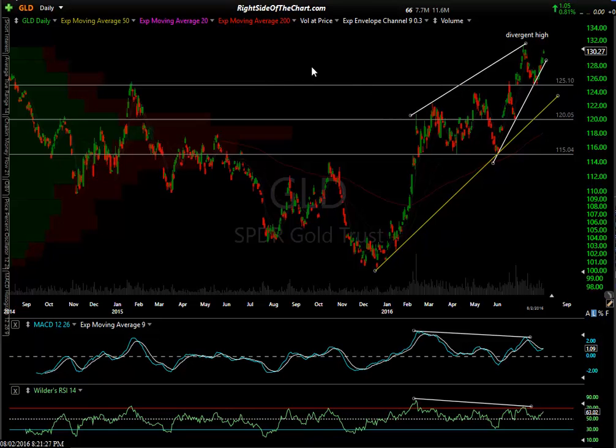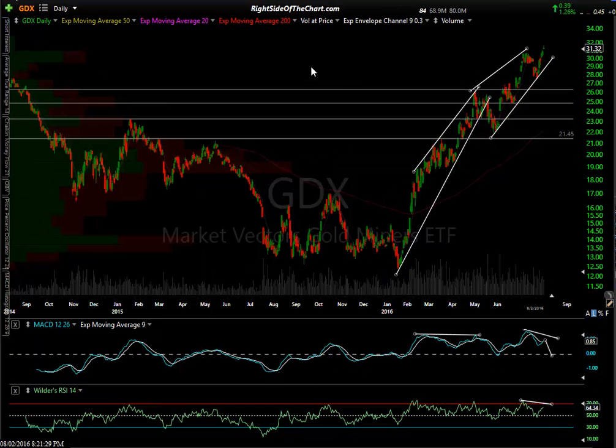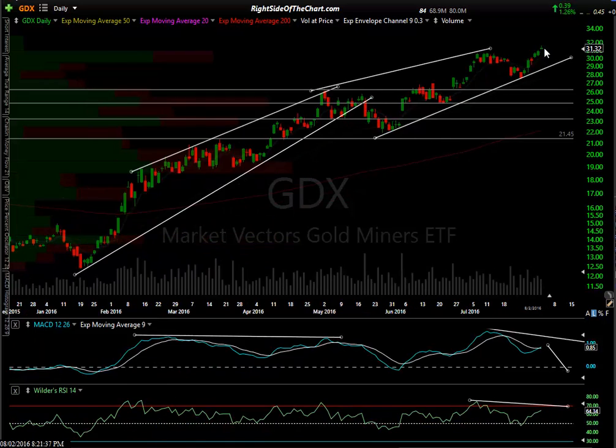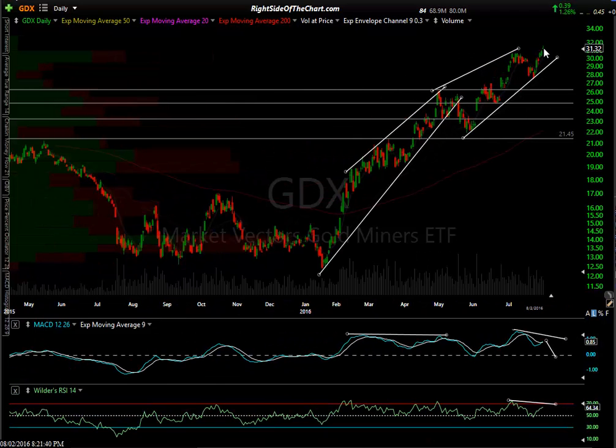But let's take a look at the mining stocks as well real quick. The mining stocks have put in a new high, a marginal new high. We have this potential doji reversal stick. Let's see what happens. You need to see bearish follow through, but the miners just put in a new high. I sort of have that drawn out here.